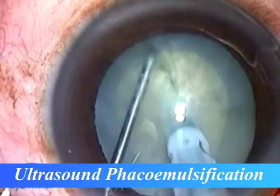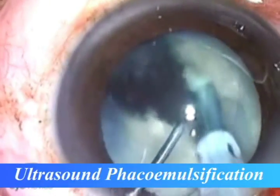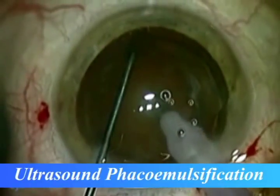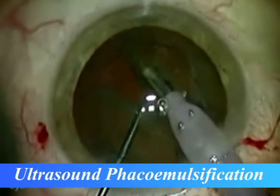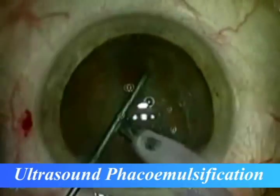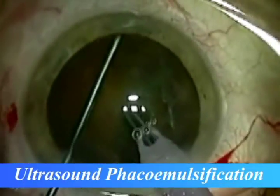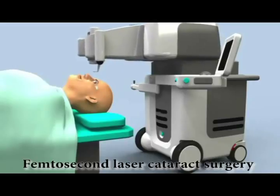Cataract surgery is the most frequently performed ophthalmic procedure, performed in over 1 million patients a year in the United States alone. Ultrasound phacoemulsification is the gold standard for cataract surgery, and until recently, laser technology was not widely used in this procedure. However, that is about to change.